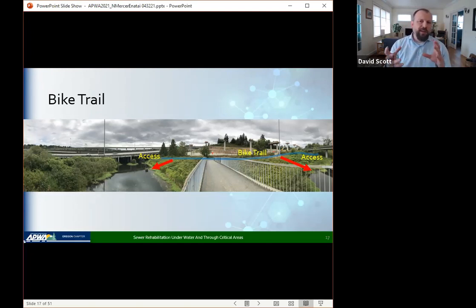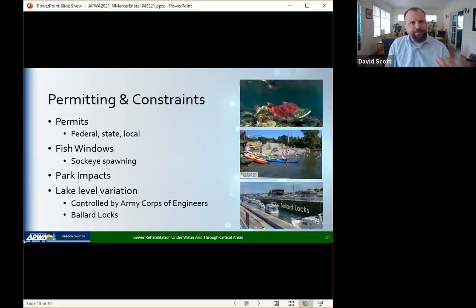So those are some of the aerial or geographical physical constraints that we have on the site. Before I hand over to Kim, I just want to touch on the permitting and the other larger constraints that impact how we've planned the work and permitted the work. We have done an extensive permitting exercise to get the approvals that we need. So that's federal, state, and local.